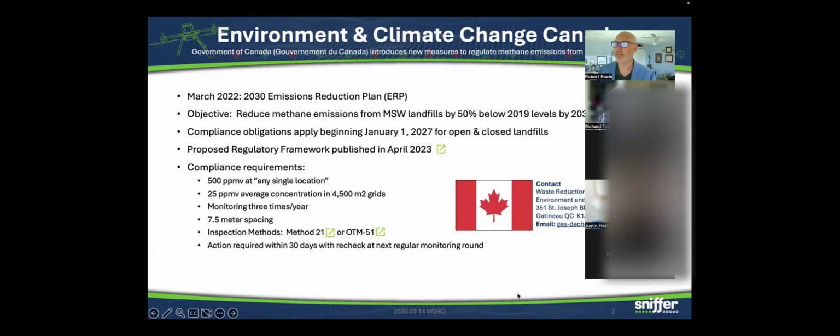They're looking for compliance, surface emissions monitoring for any single location that gets identified as emitting over 500 parts per million. And then they're looking for 4,500 square meter grids that in aggregate total more than 25 parts per million, right? So the first one could be an area with high concentration. The second one is likely to be multiple leaks with lower concentrations that are still creating a lot of those greenhouse gases. They're looking for monitoring 3 times per year at 7.5 meter spacing. And so as I go through, you'll certainly see what that spacing looks like if you're not familiar with that now.